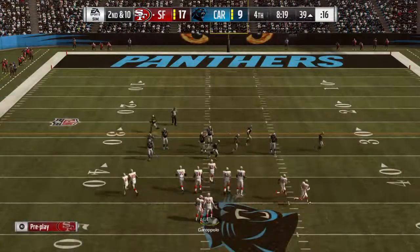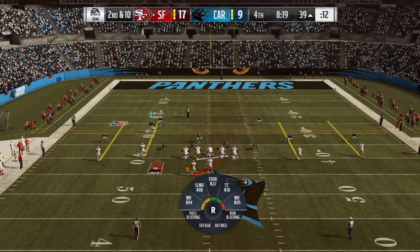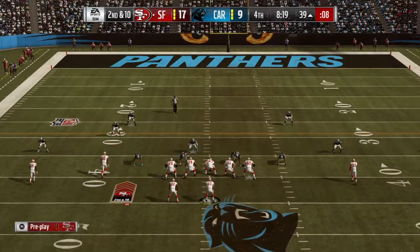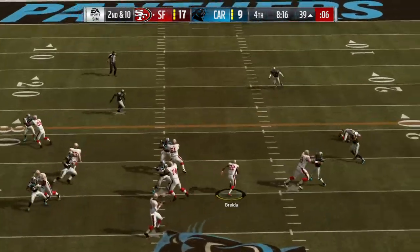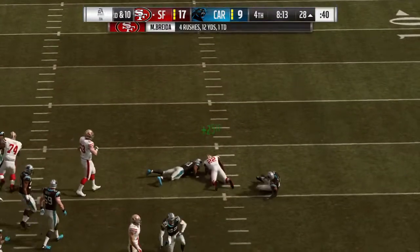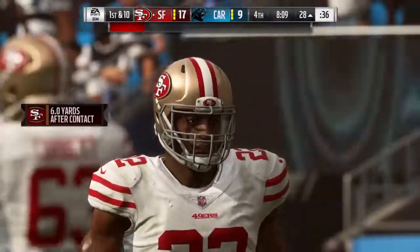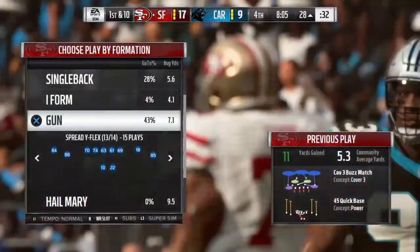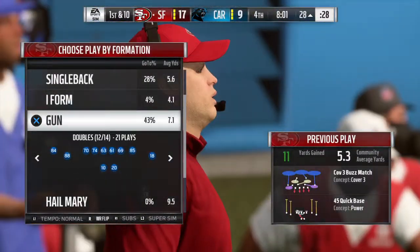So line of scrimmage still the 39 on 2nd and 10. They'll run it now out of the gun. And he's taken down inside the 30. Give him 11 yards that time and a new set of downs. I'm guessing you'd say this is kind of the key here. Grind out some yardage, work on that clock, see if you can continue to tick it down.